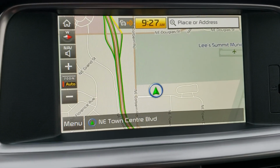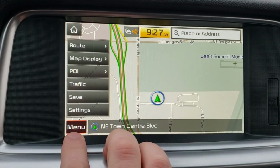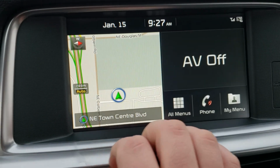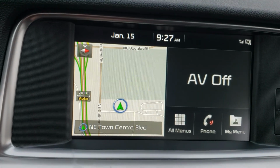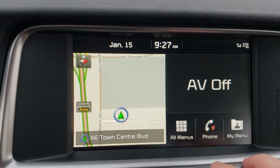You can access the map. You can put in an address and it'll take us where we want to go. Go back to the menu. All kinds of stuff going on here. Go back home. We also have, of course, the radio. Right now we're on 98.9.